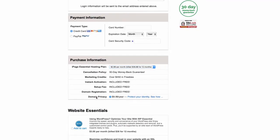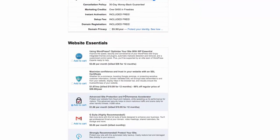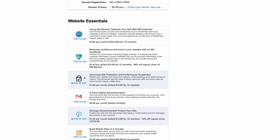Domain privacy, if you want to keep your domain information private, I'm going to unselect it in this example. I don't think it's really needed. And website essentials is pre-selected with a couple of options. You can select more options if you want to as well, but I'm going to keep it really simple, plain and simple. I'm going to unselect the advanced site protection. That's $1.66 per month extra. So feel free to select it if you want to, but I don't think it's really needed.